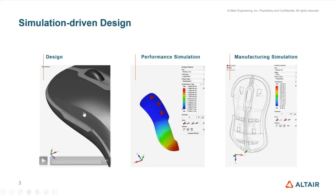So it begins at the design process where you can import an existing design or do the design work yourself in the product. And then move, without any extra products, right into the performance simulation. So understanding the stresses and the motions and the deflections in the parts. And now what we're talking about is manufacturing products. So as you move from understanding the performance is good, the first thing you want to know is, can you actually manufacture it?